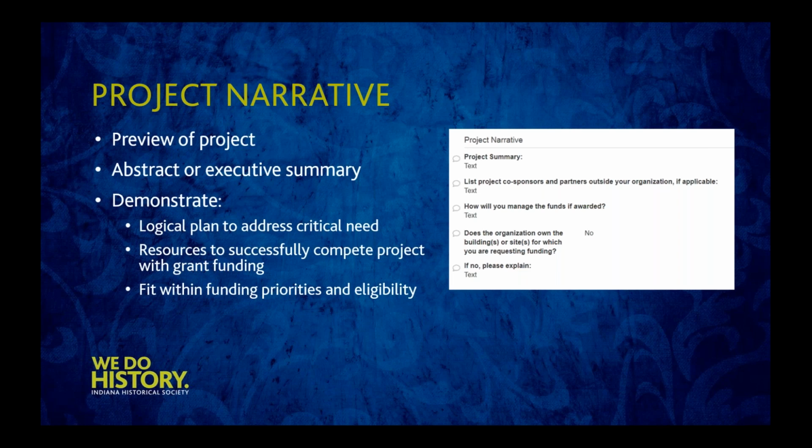The project narrative should provide a preview of the project and serve as an executive summary. You want to provide enough information to demonstrate that you have a logical plan to address a critical need and the resources necessary to put that plan into action without funding from a grant. Review committee members are looking for confirmation that your project meets eligibility requirements as well as funding requirements. You want to make sure that the narrative is thorough.